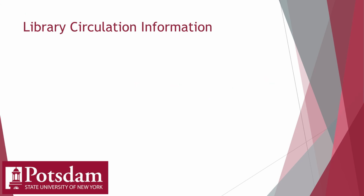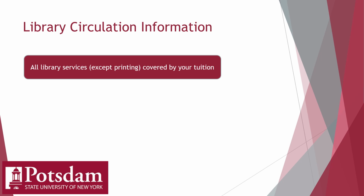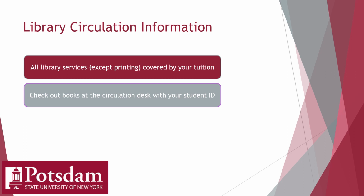As a student at SUNY Potsdam, your tuition covers all library services except printing, and that includes access to the collections of both the Crum Main Library and the Crane Music Library. When you find a book you'd like to borrow, just take it to the circulation desk and use your student ID to check it out. No other library card required.